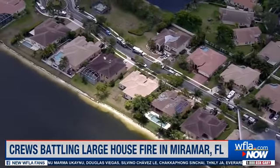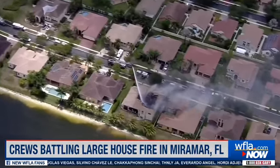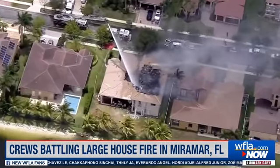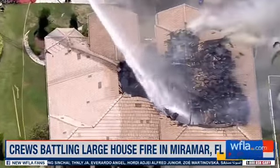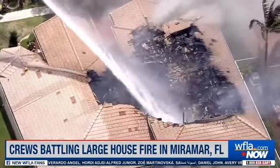As you can see, the chopper photographer for NBC6 South Florida is now panning over, showing just how many engines have responded here. A lot of fire trucks on the block: 1, 2, 3, 4, 5, 6, or maybe half a dozen or so that I saw at this one location in Miramar.